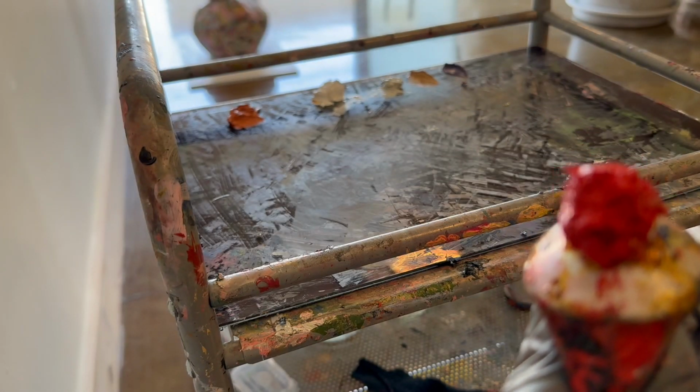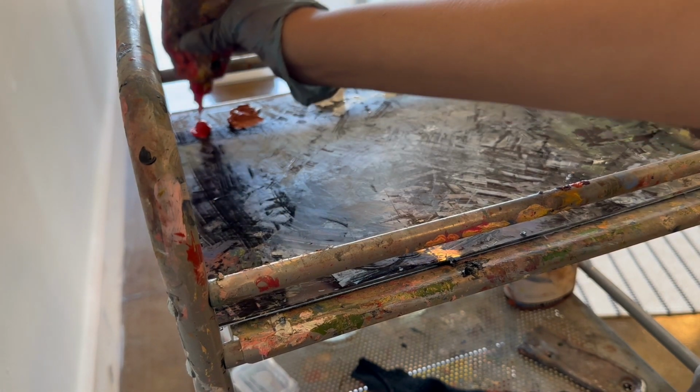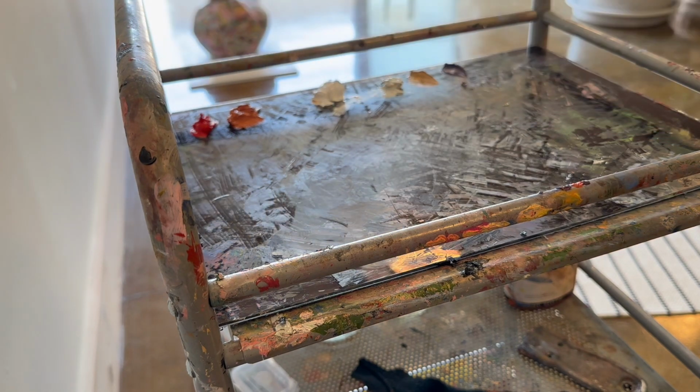Get a little bit going. I'm only going to put so much paint down right now because I'm only going to get so much painting done since it's already 3 o'clock.